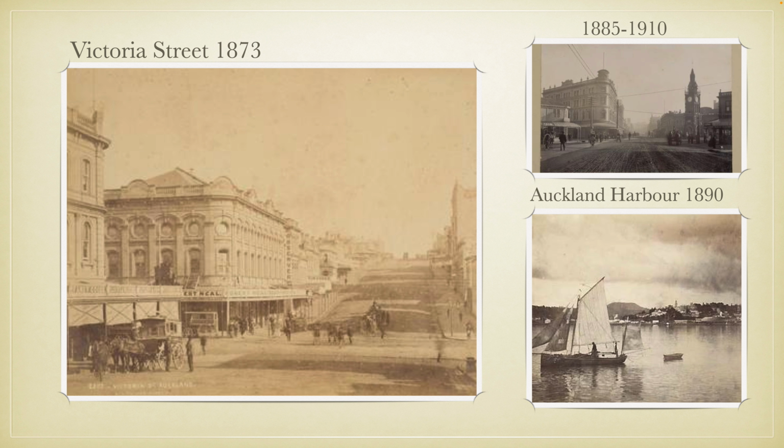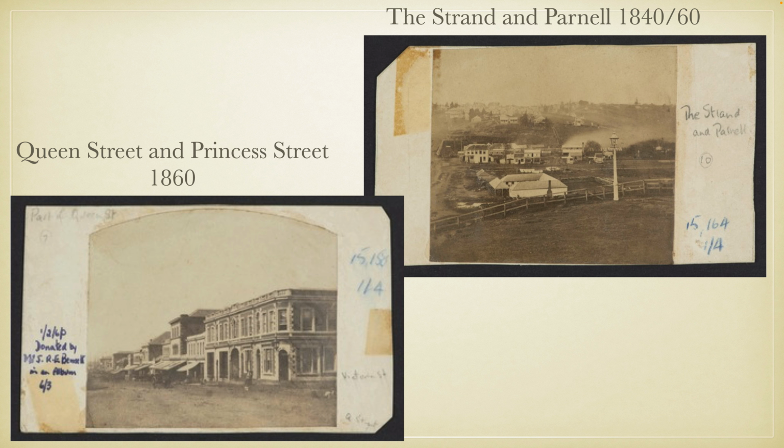Auckland, 85 to 1910, massive muddy streets, huge buildings. Look at that. Who built these? Certainly was not the other fellas. Queen Street and Princess Street, 1860. Mud flooded streets again.